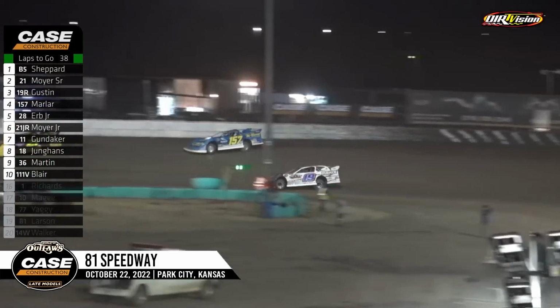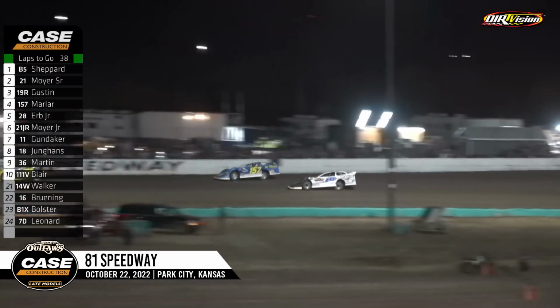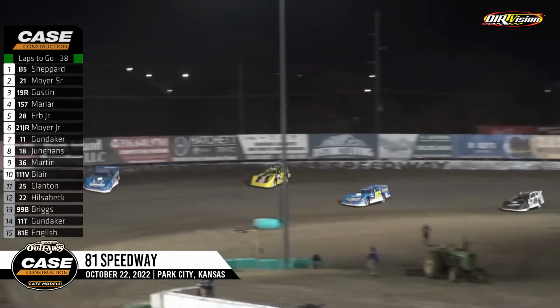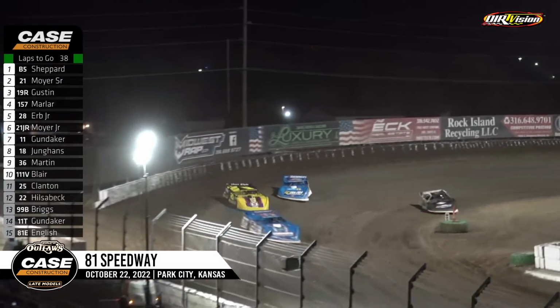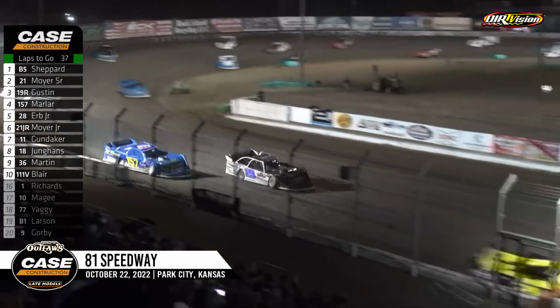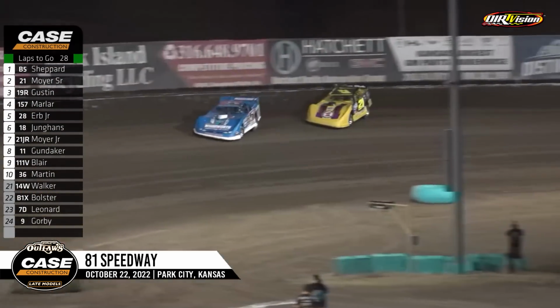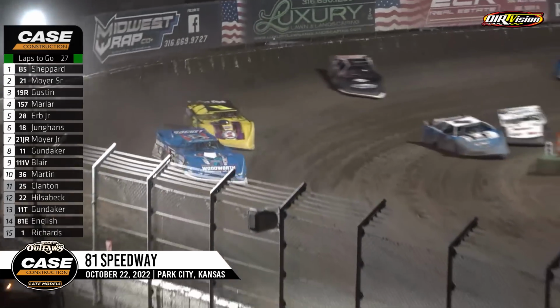We really do, and obviously it's only going to slick off as we progress through this feature, and we may see Slide Job City, Kansas here as Marlar goes to the inside of Moyer. Off of corner number 4, it's still Shepard. Moyer 1 and 2. Now Gustin to the inside of Marlar. He'll take 3rd down the front straightaway. Meanwhile, Moyer closes in on Brandon Shepard as we work off turn 4 on lap number 13.